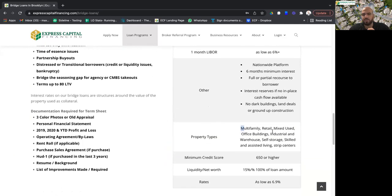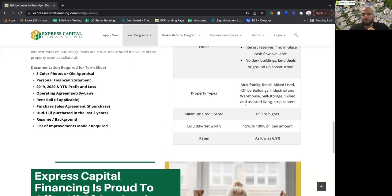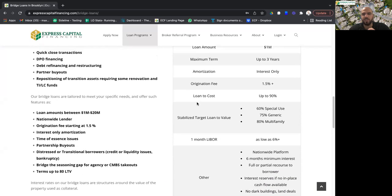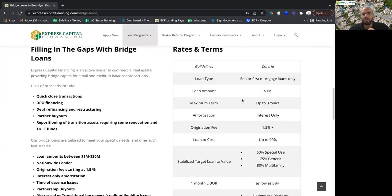So the property types that we cover are the multifamily, retail, mixed use, office buildings, industrial warehouses, self-storage, assisted living, and strip centers. I'm actually going to be removing assisted living from this page. We do assisted living more for permanent. We probably would not be so open to it right now as far as the bridge side. Now, anytime we're doing a commercial bridge, the loan amount does have to be at $1 million plus.